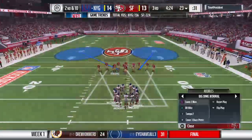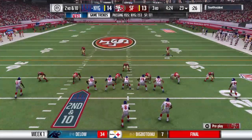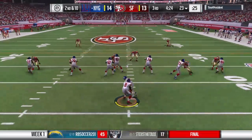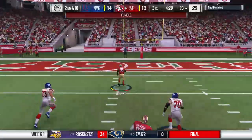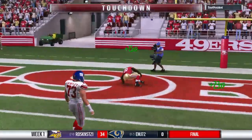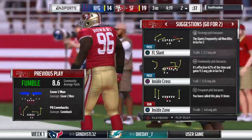And on 2nd and 10 now. Here's a play fake as they set up to throw. Allen hit. He lost the football. And he will bring this one back. It's a fumble return for the 49er touchdown.